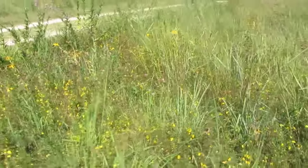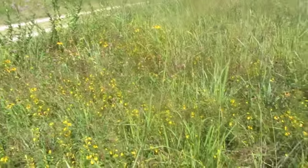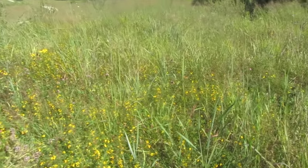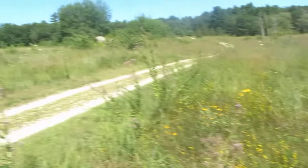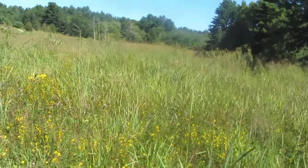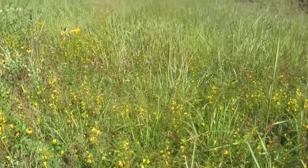Well, here is the Partridge Pea. It's blooming. There's tons of bees in here. Hopefully I don't get stung. Usually I see more of it across the way, but here you can get, I hope my shadow's not on it.